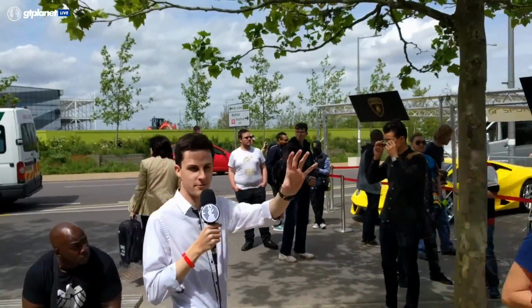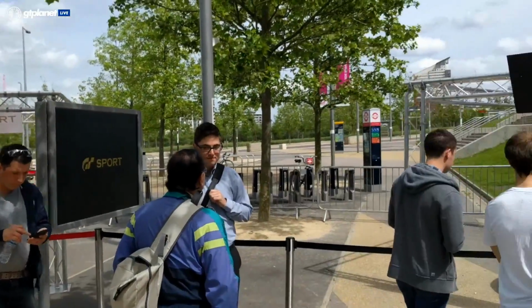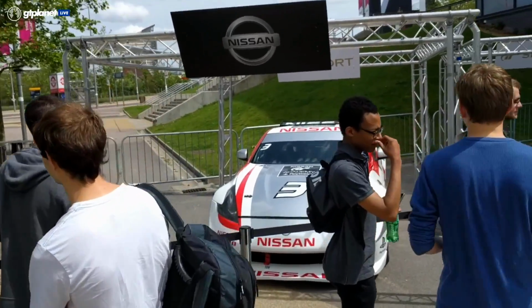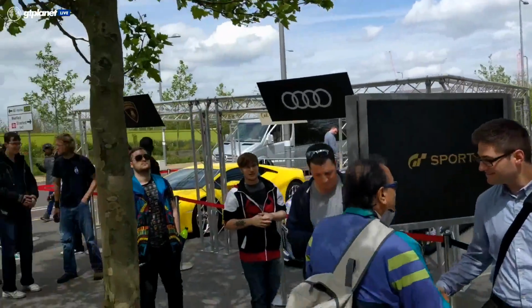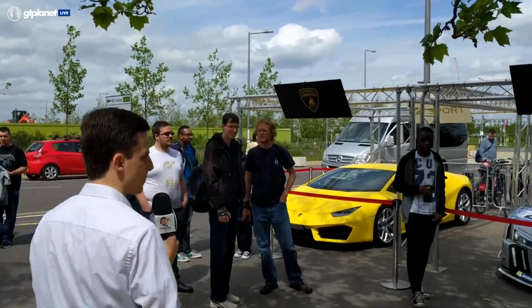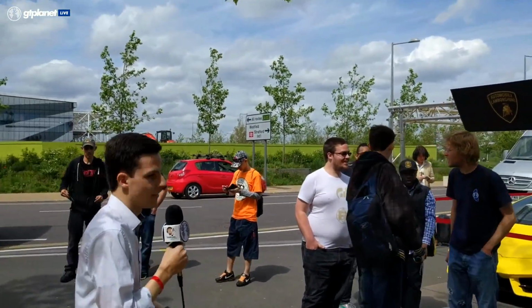You can see, of course, if you look over to my left, there's quite an array of motor vehicles on display. You've got the Nissan over there. We've got the Audi R8 and we've got the Lamborghini just a bit further back as well. Looking like there's a good array of people here and a good array of cars as well. Looks like it's going to be a good event really for all involved. And let's move further on down.